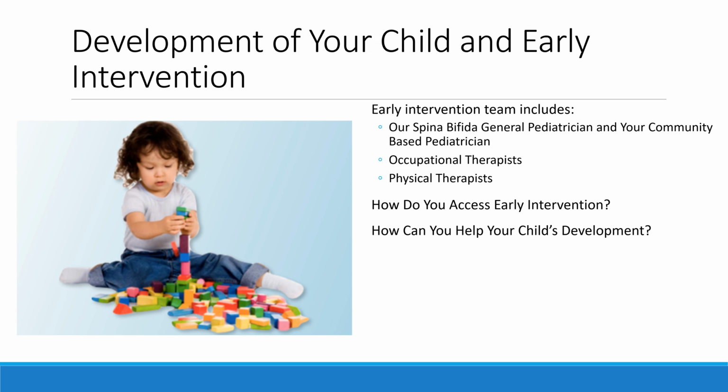How can you help your child's development? Spina bifida may cause your child to have learning problems. You can help your child by changing play into learning and therapy at home. You will be guided how to help your child's specific needs. Additionally, you can read to your child every single day and improve their language skills.